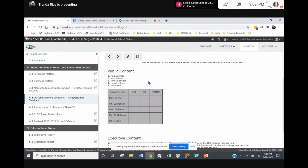Okay, I'll keep notes. Sorry, transportation 4.4. Motion. McElroy, second. Them two is first and second. Okay, McElroy, Yes. Archer, Yes. Carpenter, Yes. Stottsberry, are you abstaining or no? No? Okay. McKee, Yes.